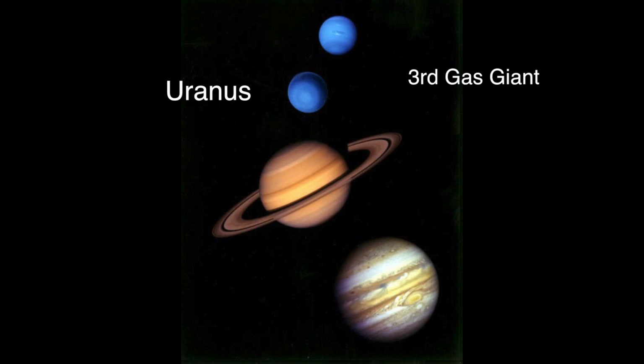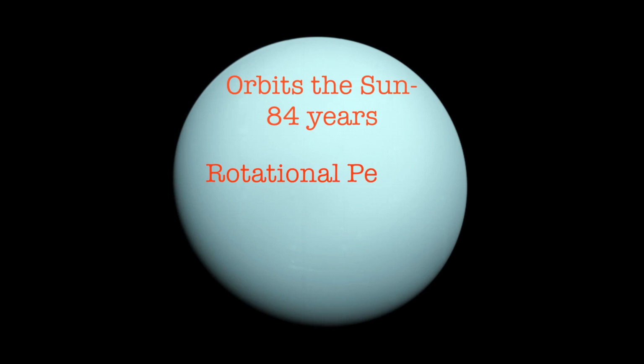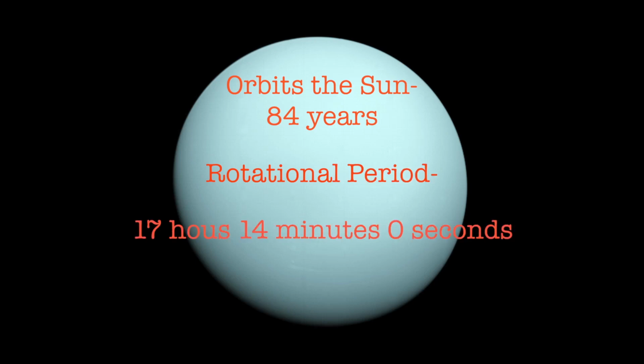Uranus, third gas giant, seventh planet from the Sun. Orbits the Sun 84 years. Rotational period, 17 hours, 14 minutes, and 0 seconds.